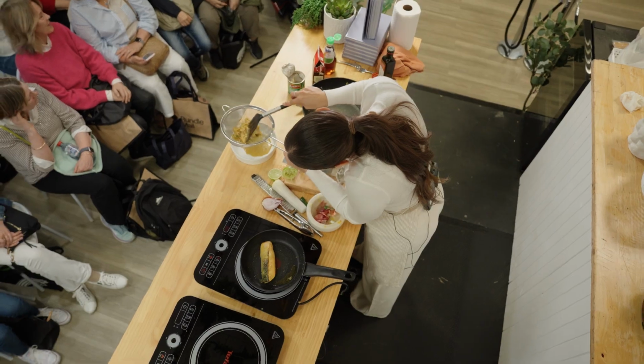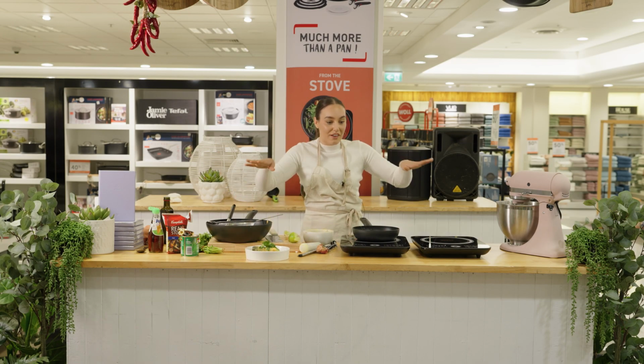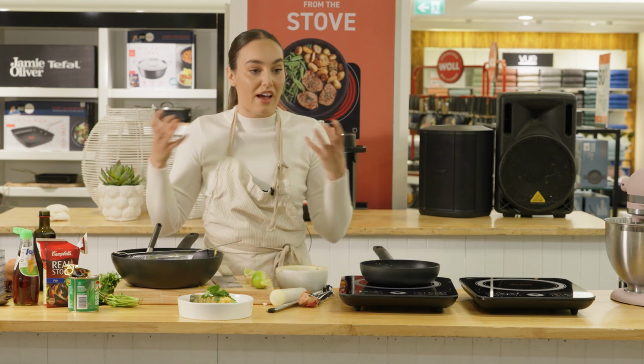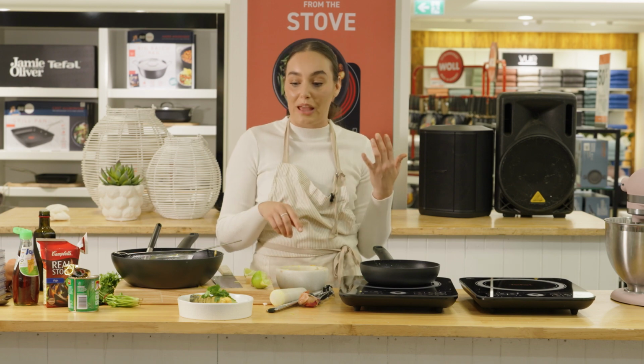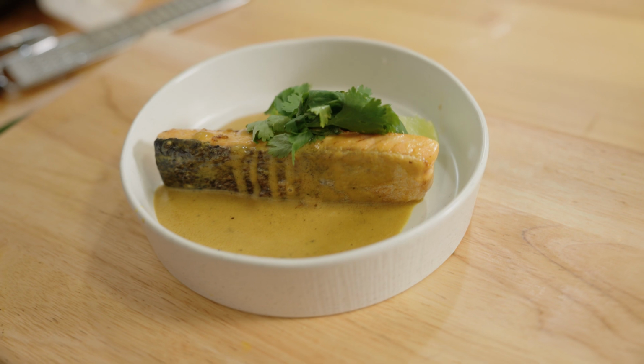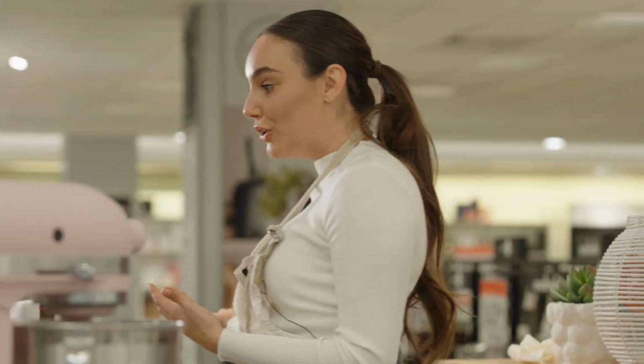And that's it. That's our beautiful mood boosting salmon dish. Very simple, very easy, homemade curry sauce. Using lots of aromatic ingredients that are anti-inflammatory, great for your gut, are going to support that gut-brain connection, really reduce that inflammation in the body, which in turn supports our mood.